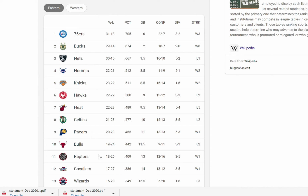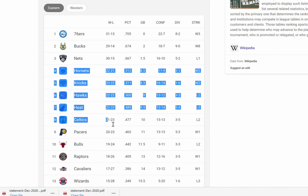The Raptors, I assume they would have a better team this year, but they obviously have a lot of catching up to do with their record. Bulls, same. Pacers, they're within striking distance of that 7th, 8th seed, so all these teams are going to be right there. Obviously the Hawks are within striking distance, as are the Knicks, the Hornets, and the Heat. So we're all jockeying for these 4 through 8 seeds.